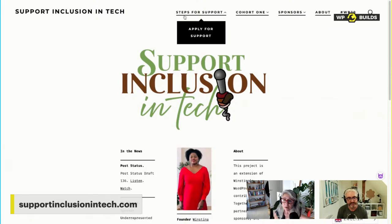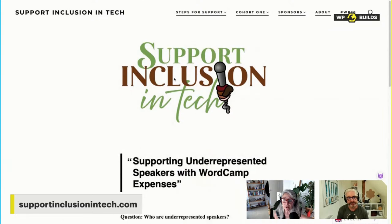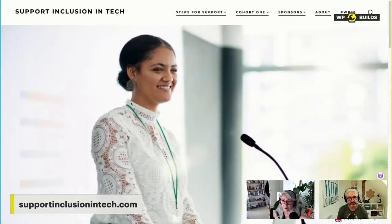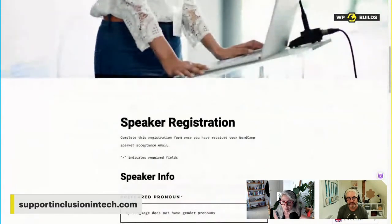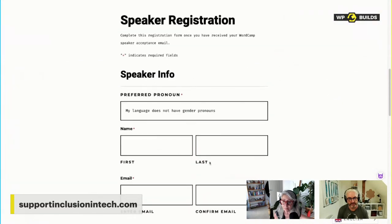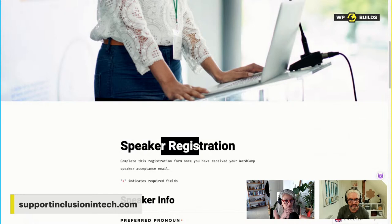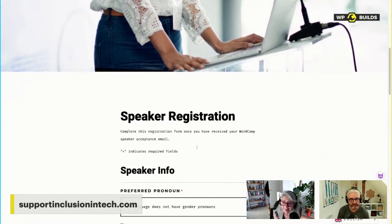Okay, so yeah, exactly. So I'm going to go back, sorry, because the logical thing to do now, if I were a speaker, would be to receive WordCamp travel expense support. I hope it's not already filled because this is the speaker registration form. So the fonts here are resolving the way they should. They weren't on the homepage, but they are here. So I can't tell when.